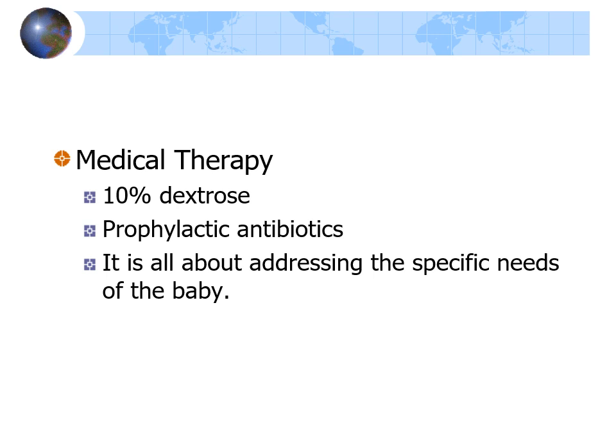Okay, after investigations, we can now move on to medical therapy. Treatment depends on the results of the investigation. For example, if the baby has hypoglycemia, you can administer 10% dextrose to stabilize their blood sugar levels. Always monitor the baby's response to ensure they are improving. Prophylactic antibiotics might also be given to prevent infections, especially if there is a high risk of sepsis or if an infection is suspected. It's all about addressing the specific needs of the baby.